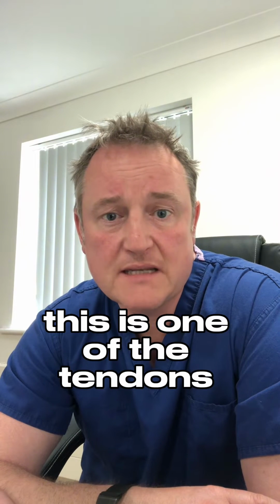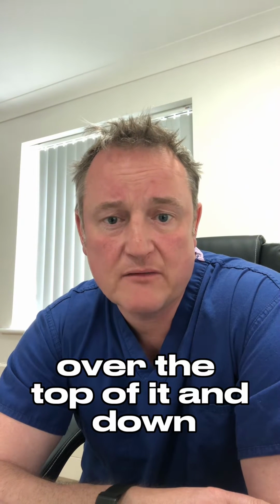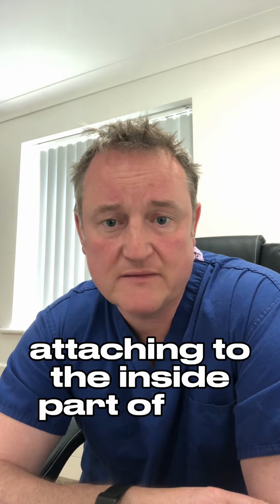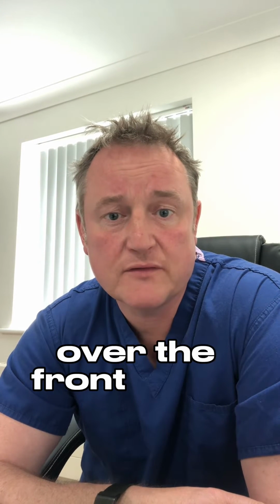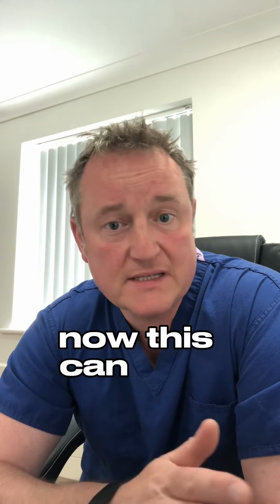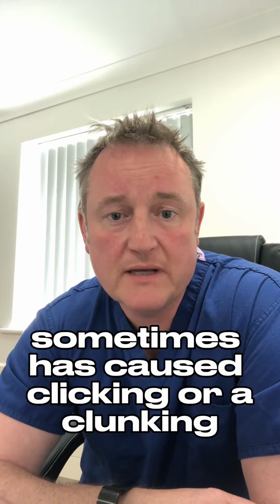This is one of the tendons that runs through the pelvis, over the top of it and down, attaching to the inside part of the thigh bone on the lesser trochanter. But the tendon actually runs directly over the front of the hip joint itself. Now this can flick backwards and forwards, sometimes can cause clicking or a clunking sensation.